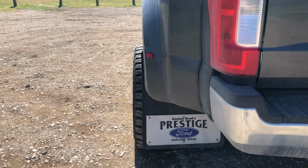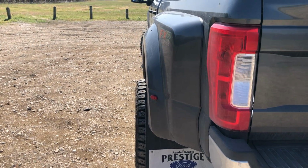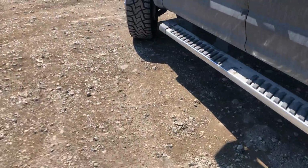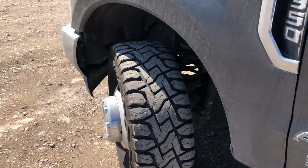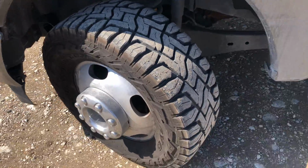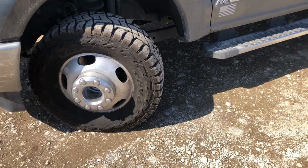There's that one as well. So, again, 2-inch spacer, 12 and a halves. And then here is, I wish I turned the truck on, but I don't want to. But anyways, here it is right there. Oh, another thing I was kind of concerned about is rubbing.